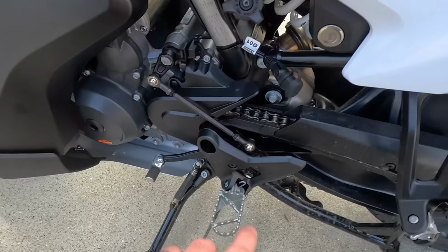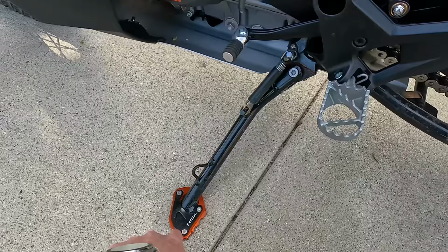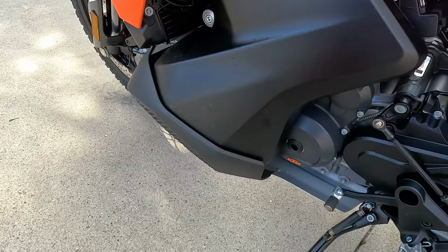Hydraulic preload. I've got a battery tender lead hooked up, seat key for the seat, side stand. I do have a side stand foot from Tusk because I always put those on because I hate it when my bike sinks into the sand. You can see the radiator here, radiator fan, tank protection we talked about.